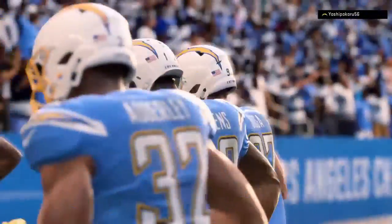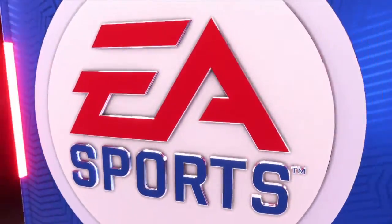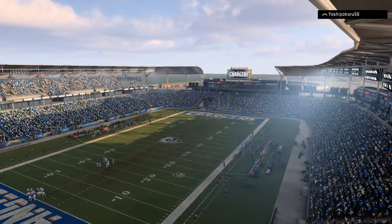So for the Cowboys, it took a while, but they finally get that first win after 4 straight losses. And they will head back home next.